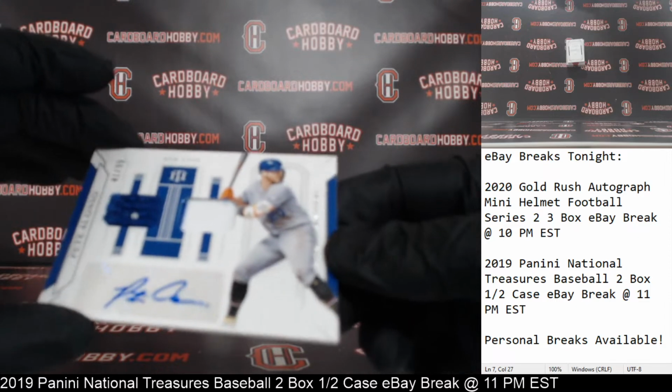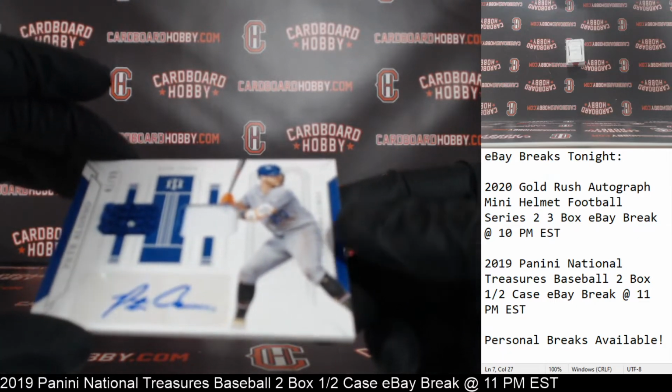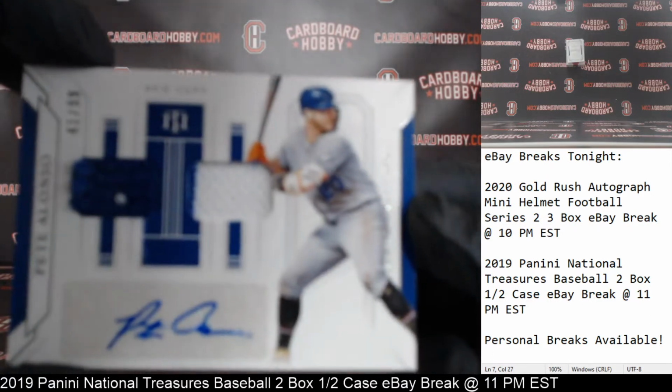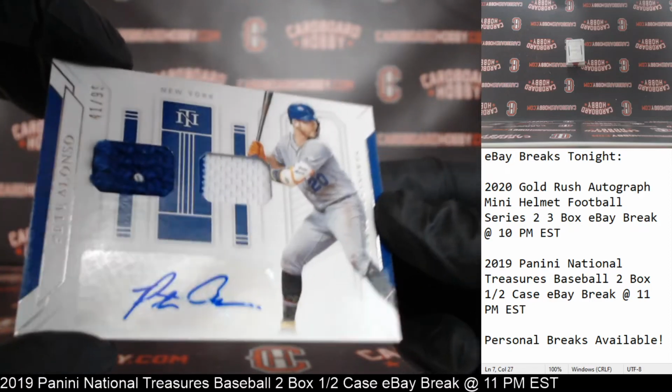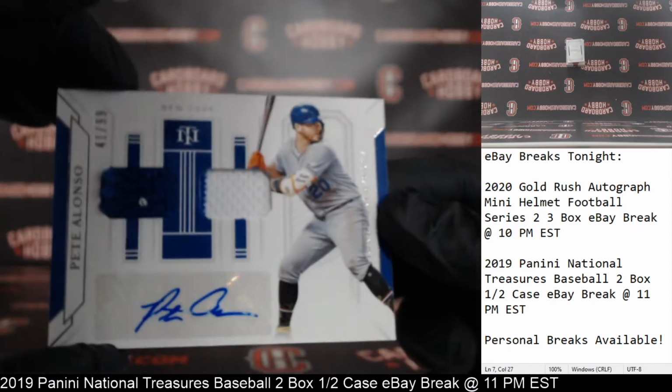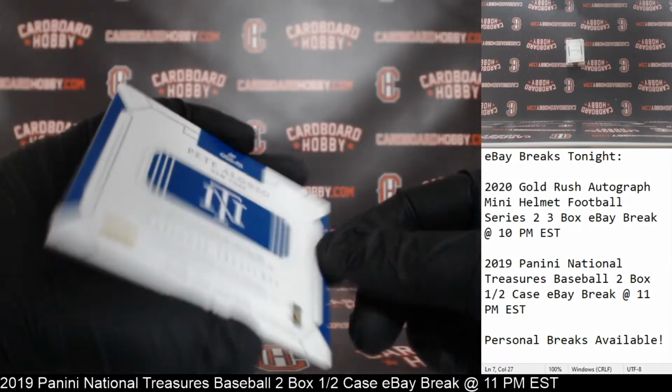We got a Pete Alonso here for the Mets. Nice dual relic autograph. 41 out of 99. That left patch is kind of coming out of the card there a little bit. Nice Pete Alonso, the Mets.